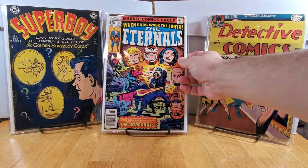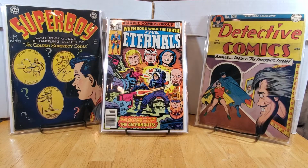And I got another copy of 13. I think I have a bunch of these now. This one was a little more, like $8, but again, mid-grade. First cameo of One Above All. First Forgotten One, who later becomes Gilgamesh.